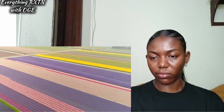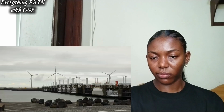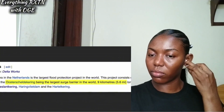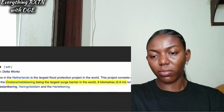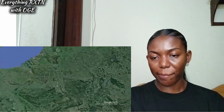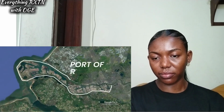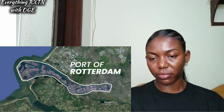But today, these waters and innovations have earned the Netherlands some pretty envious titles, including the largest storm surge barrier in the world, that laid the ground for the largest and most efficient seaport in Europe, the port of Rotterdam. Located here in the delta of the Rhine and Meuse rivers, Rotterdam is in a perfect strategic location for ships coming from or going into the North Sea.